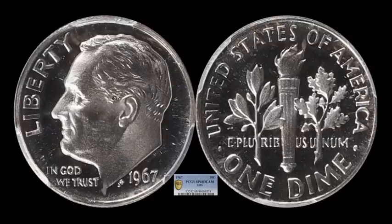So PCGS got this one as a SP68 deep cameo. You can see the SMS on the label there. And this one sold for $4,905. I mean, this is one of the top coins of the week. A relatively modern SMS Roosevelt. So, yeah, yet again, another milestone. This is like the top 25% of the group today.